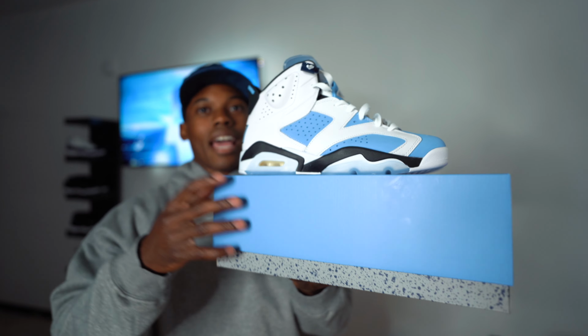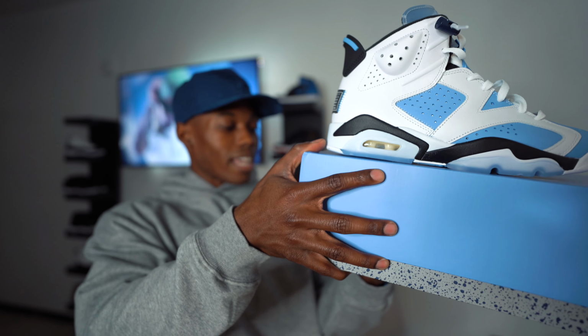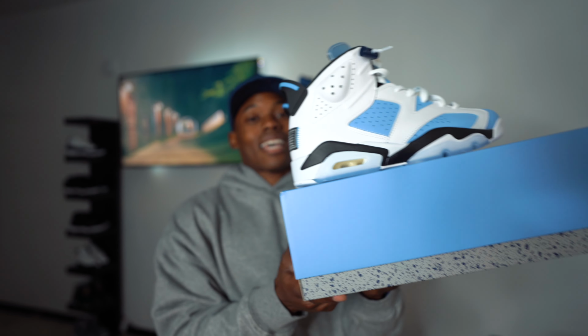All right, so real quick, man, I wanted to point out the box to you guys. You have that nice UNC box to match the whole entire theme of the sneakers. And the official size tag reads Air Jordan 6 Retro, University Blue, White, and Black. These are a size 9.